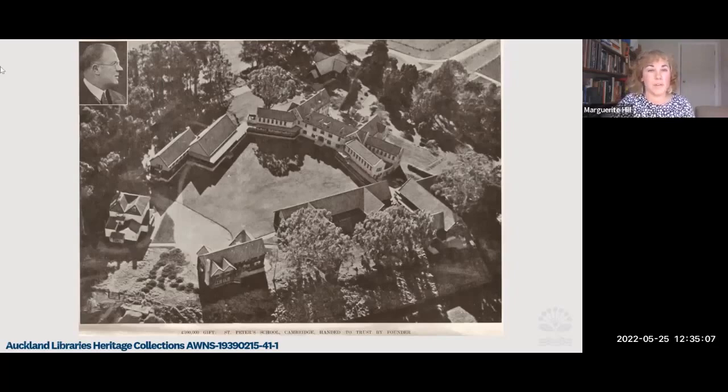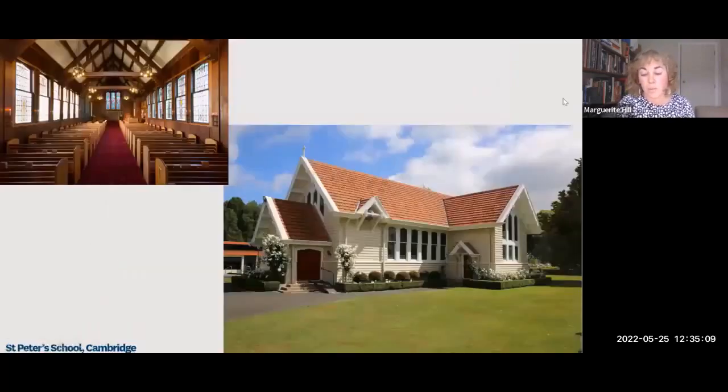Lippincott's first design for the chapel was concrete, with sloping casements and recessed windows. This was not approved, and a more traditional timber chapel was built. Architectural historian Anne McEwen notes that for the chapel, Lippincott was influenced by 19th century New Zealand architects such as Frederick Thatcher and Benjamin Mountford.